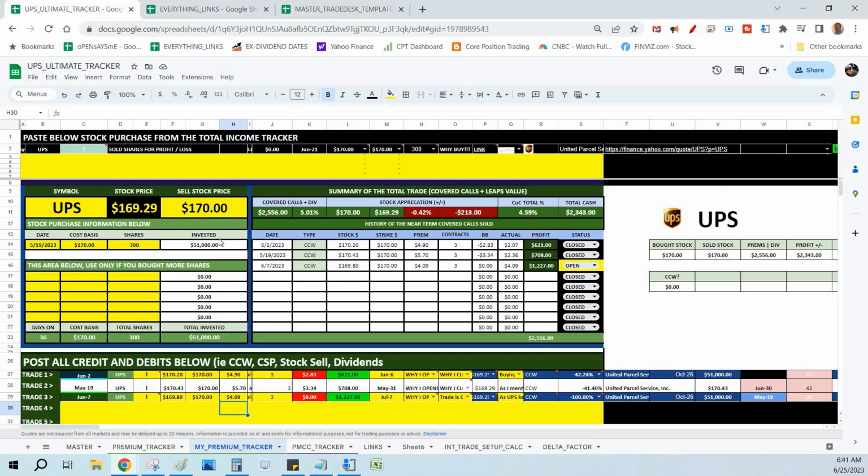So I bought UPS shares at 170. You can see it right here. And we bought that last month. We bought 300 shares. We've invested $51,000. So immediately I wrote a covered call.